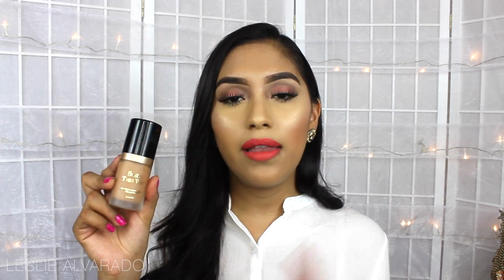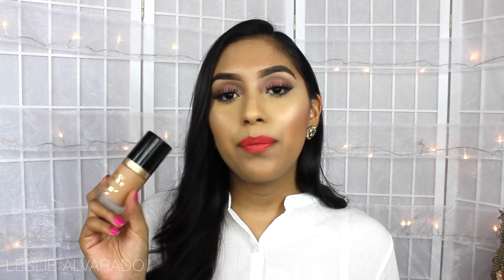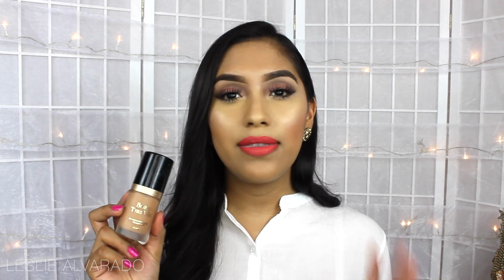First off, I'm going to start off with the foundation that I've been using a lot this month, and I finally found my match, and it is the Too Faced Born This Way. I finally have the right color. I am in the color Golden, if any of you were wondering. This has been kind of like my everyday foundation. It lasts a pretty good amount of hours, and I like that it doesn't look completely matte, so it has a little bit of a dewiness effect to it. So this has become kind of like a daily foundation that I use if I'm going anywhere.